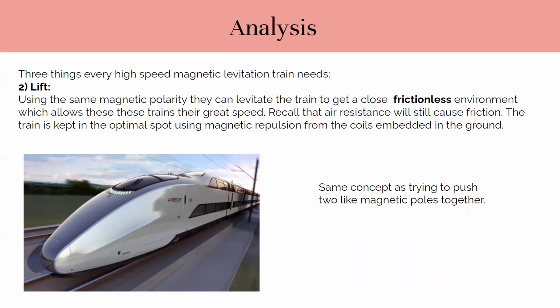Number two, lift. Using the same magnetic polarity on the ground as the bottom of the train, they can magnetically levitate the train to get a frictionless environment, which allows these trains their great speeds. Recall that air resistance will still be there and cause some friction, but you won't have to worry about any of that ground friction. And the train is kept at an optimal height using magnetic repulsion from the coils embedded in the ground, and this optimal height varies from train to train.